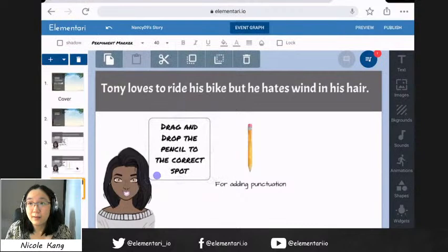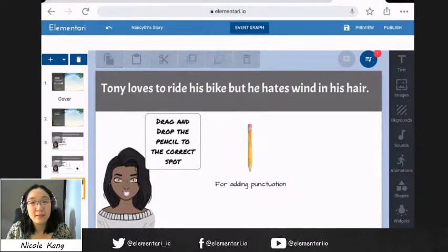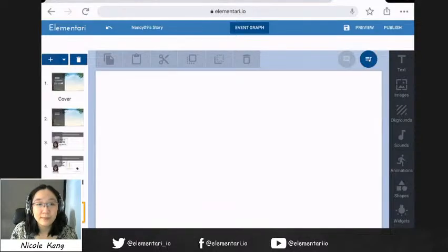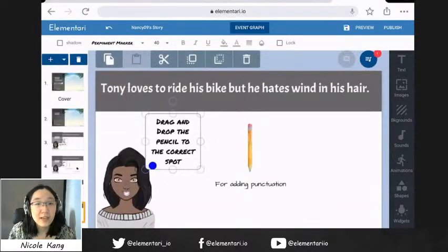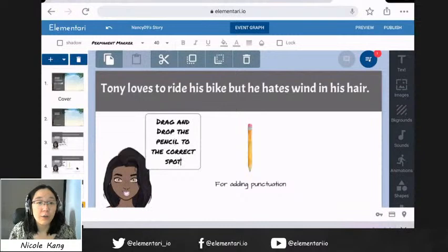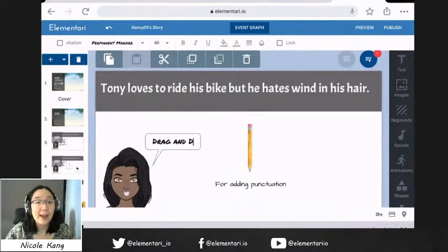And that is a huge one, so let's make it a little bit smaller. There we go. So then they'll move the pencil to where they need to go. And oops, what did I do? I didn't duplicate. Okay. Yeah, and so when you duplicate the page, all the code stays the same. The only thing you would have to change is just the sentence and where the circle is supposed to be. Also, if you want to do multiple activities on one story.